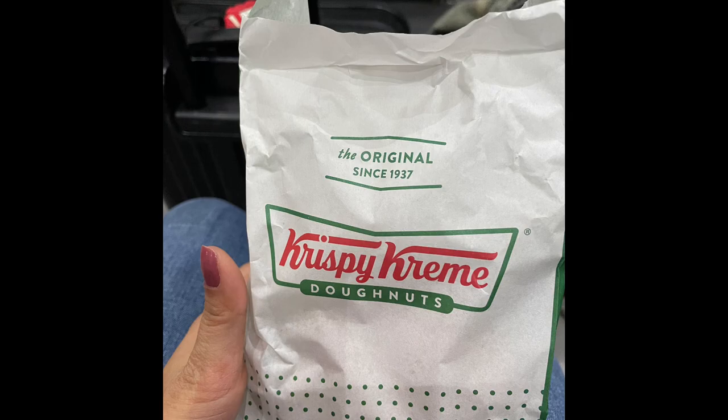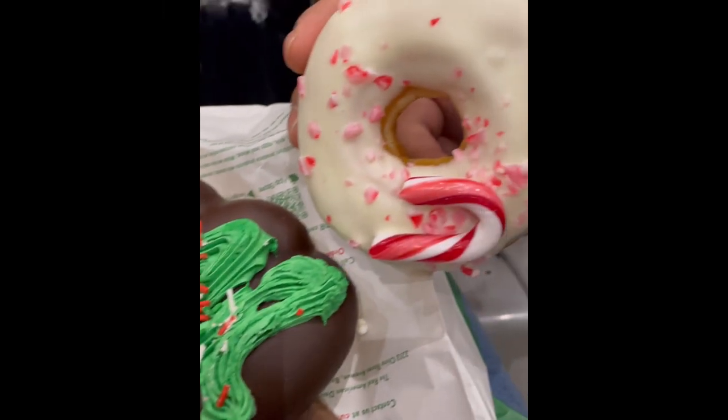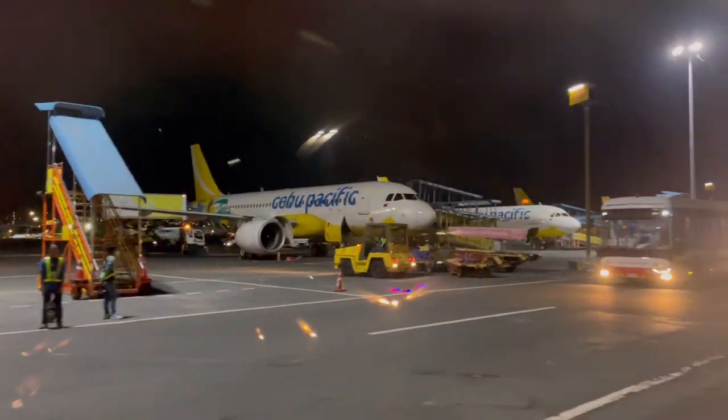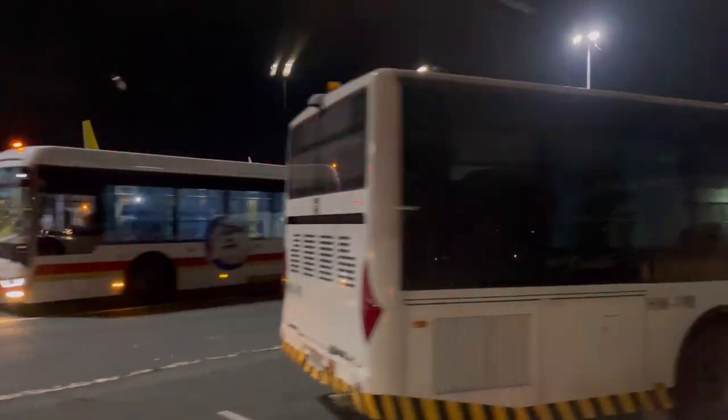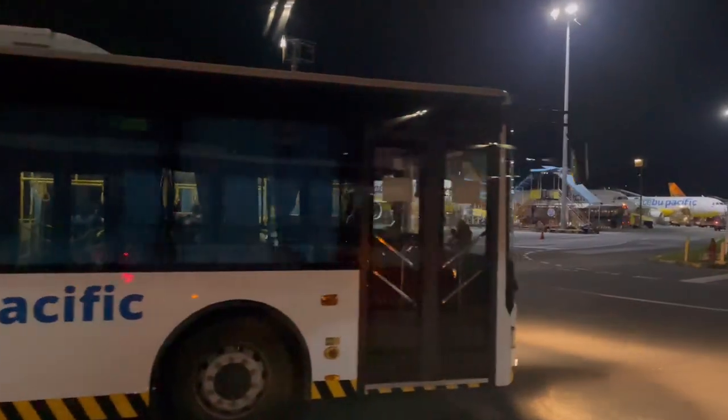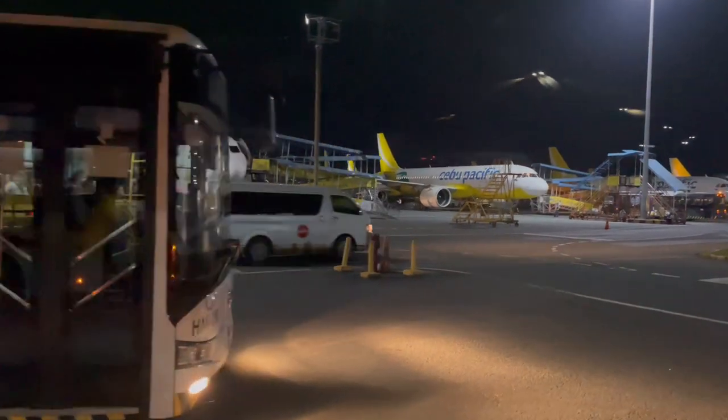And then we went to the waiting area because our gate number was not released yet, and we bought some donuts while waiting. So the domestic flight was a little bit delayed and the information they gave was also quite late, so we had to keep waiting until the gate number was released, and then we could eventually go to the gate and then wait for the plane.